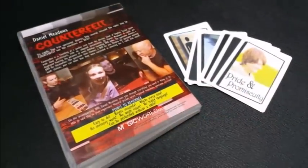All right, so a couple of questions we always ask about our magic reviews. First, what's in the box? You're gonna get the DVD, okay? And then you're gonna get a little packet that contains all the cards that you are going to need. The cards are all really well printed. They have the movie titles or book titles in the front, and then they have the reveals on the back.